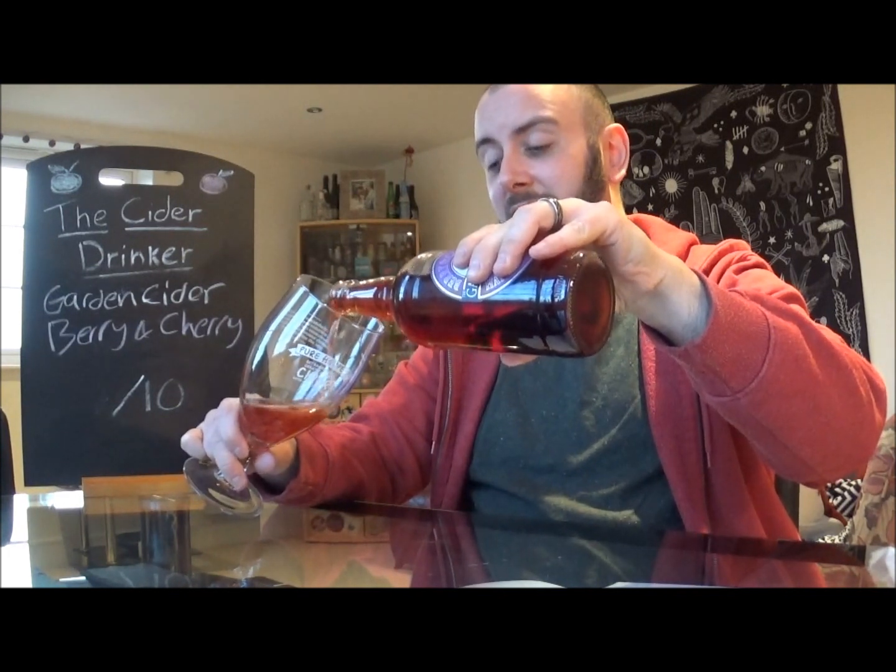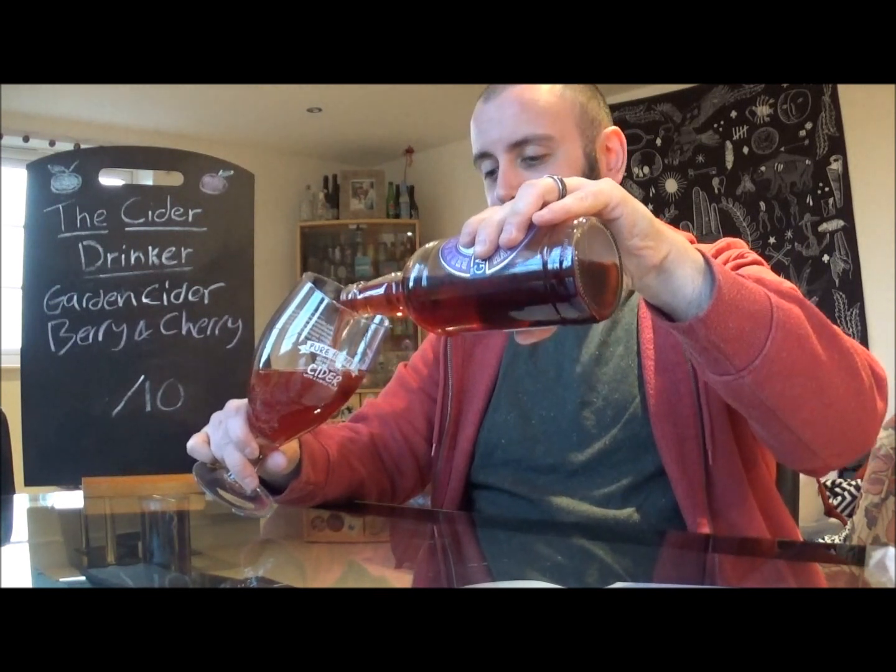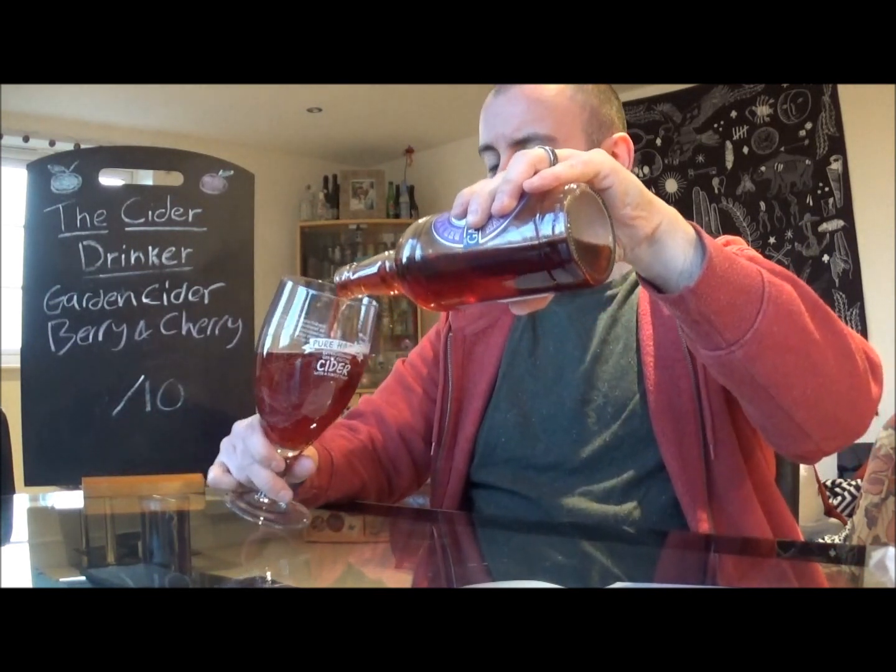I can smell it already. That is blackcurrants, blackberries, tart cherry as well. Getting all of those berry notes on there. But it smells fresh, it smells natural. Like you've sort of picked it right off the tree.